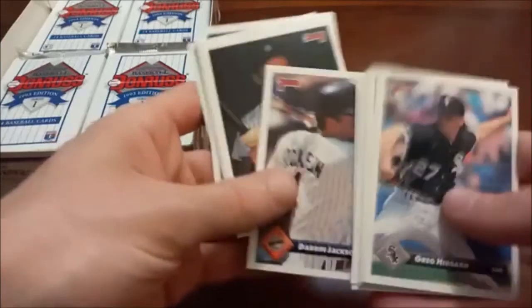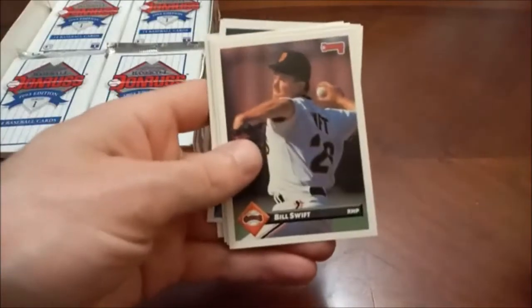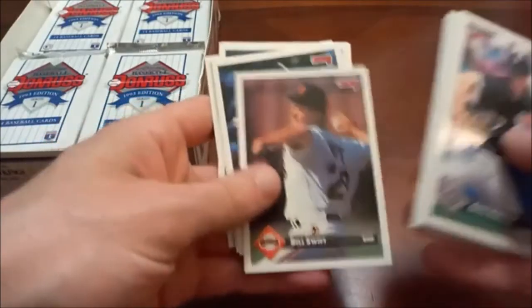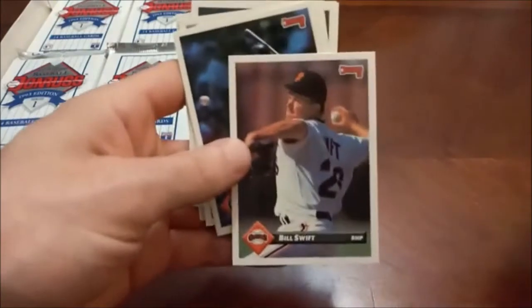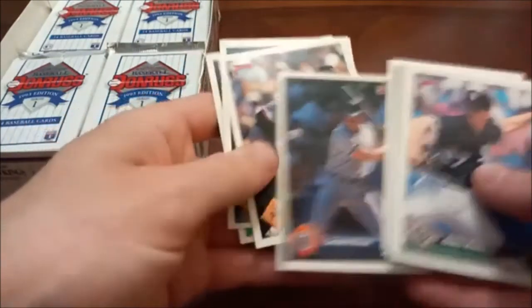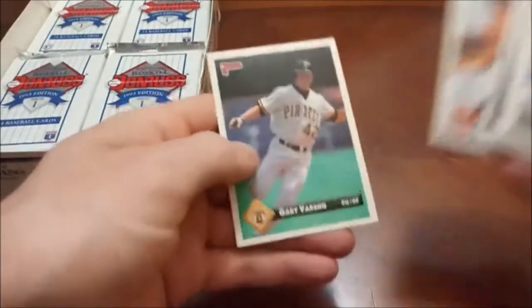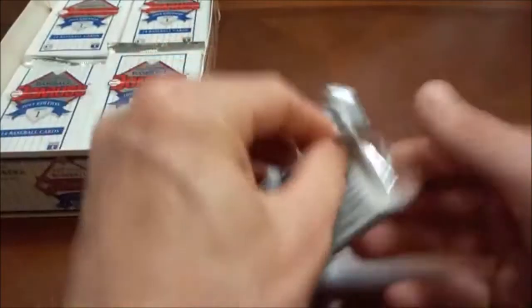Paul Sorrento. Rob Deer, the strikeout king. Hey, there's Bill Swift. Speak of the devil, and he shall appear. Of course, this '93, I believe, was his best season. And I want to say he finished second in the Cy Young that year, National League Cy Young to Greg Maddux, I'm pretty sure it was. That was Bill Swift's career year with the San Francisco Giants. Barry Bonds' first year with the Giants.